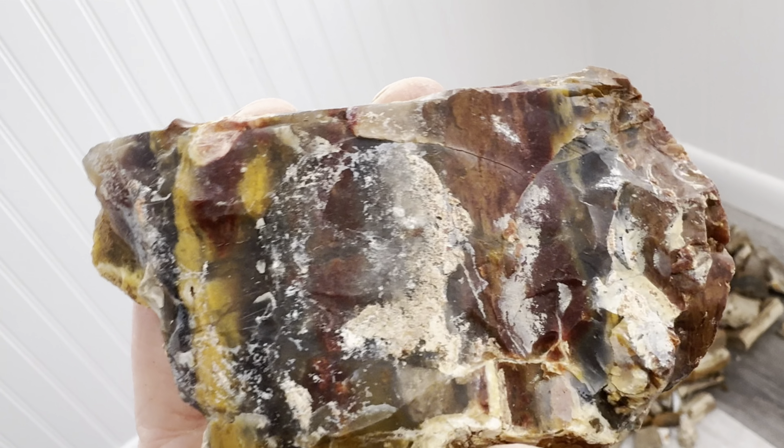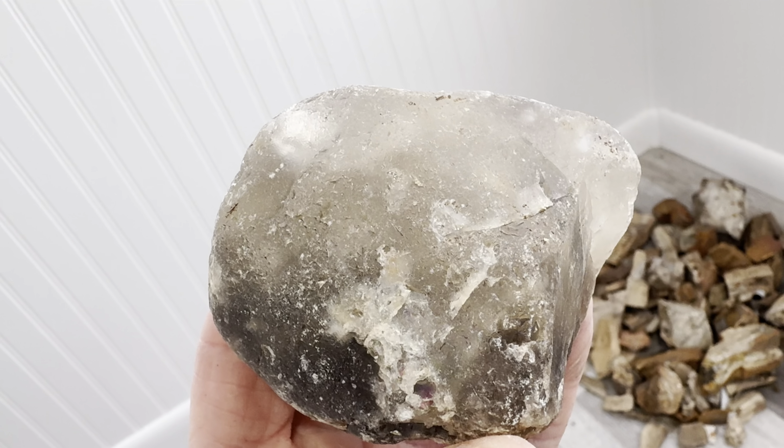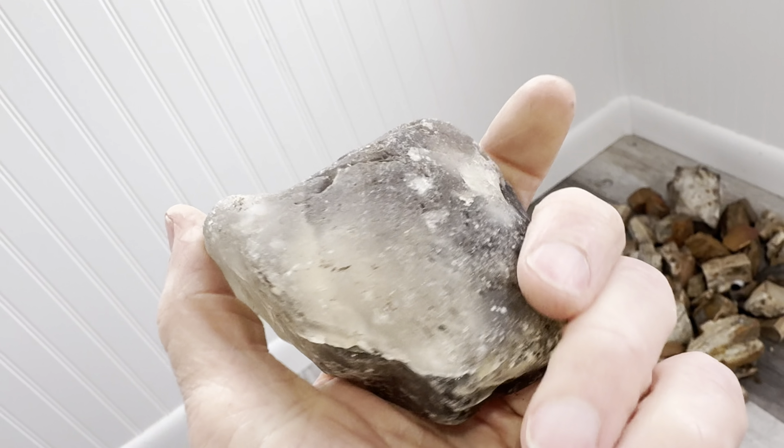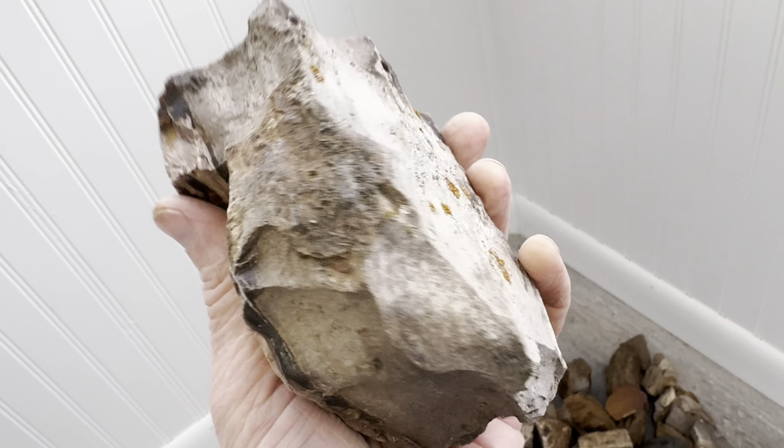Oh, and look at the color within this jasper. That's beautiful. I believe this is the optical quartz, maybe? That's what it looks like to me. I've worked with it before. It shines up nicely. Now we're getting to the petrified wood pieces.